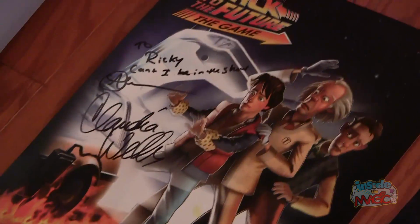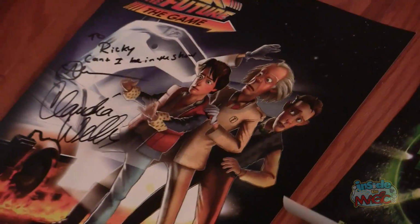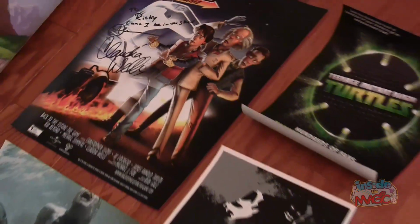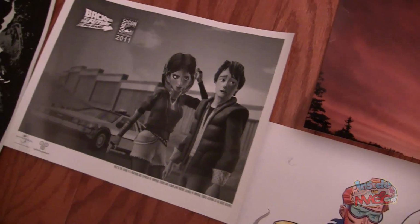One of them is for the voice of Marty McFly. Does a great Michael J. Fox impersonation for the game. The other is Claudia Wells, who was Jennifer Parker in the first Back to the Future. Then here's another little Back to the Future Comic-Con exclusive photo.